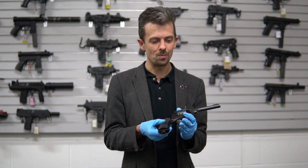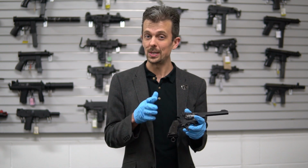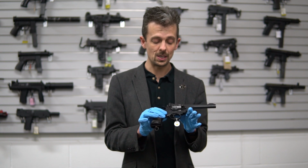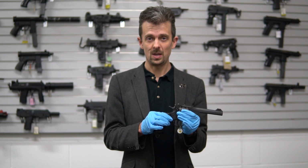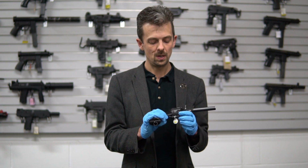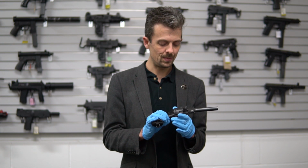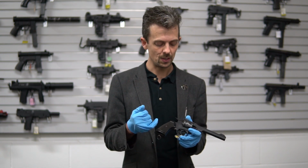We get more offers of donation of these than probably anything else, or historically we certainly have. As time goes on, there will be fewer of them, but they are still out there in huge numbers. Considering only about 400,000 of these were made, we see them quite frequently. It's a standard British military weapon, so of course you find lots of them in Britain. This is a .455 caliber weapon, so similar diameter to the American .45 ACP, but it's a revolver cartridge. It's got a rim on it.